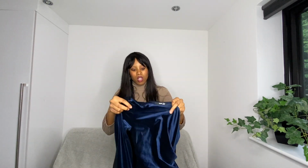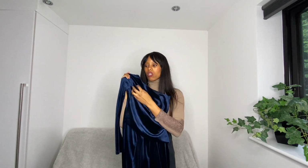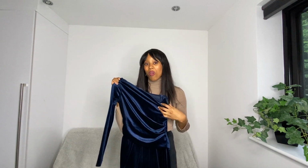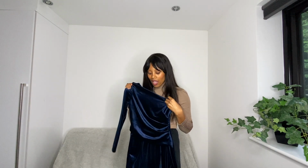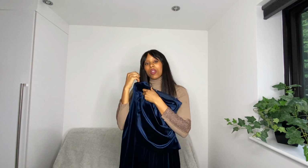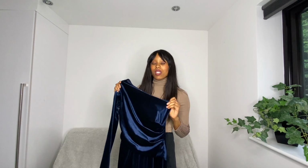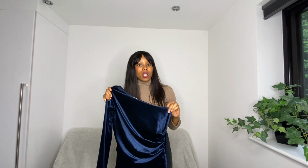I rented this dress. It's an asymmetrical velvet long sleeve dress, quite simple. I love velvet in the winter. I find it really glamorous and it just elevates your style slightly. I really love velvet. I know everyone talks about leather, but I really love velvet. And I do have a couple of velvet jackets that I still wear all the time.